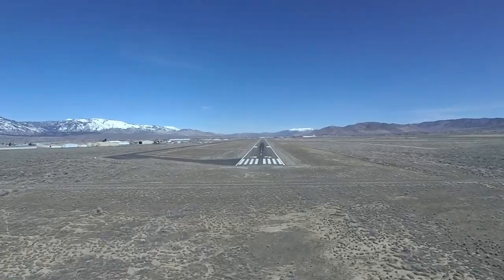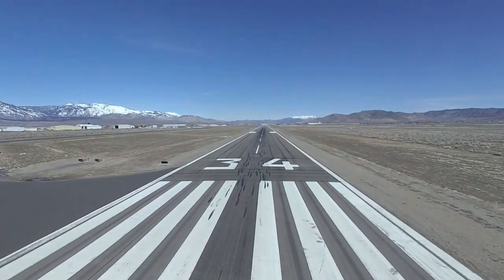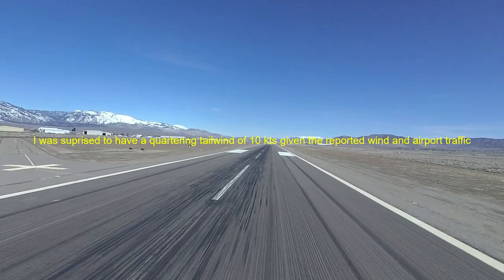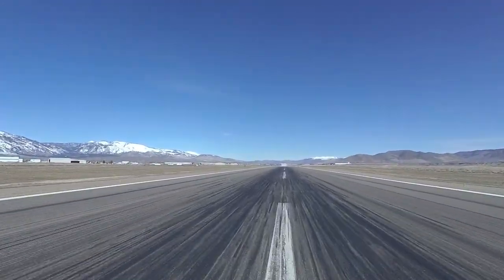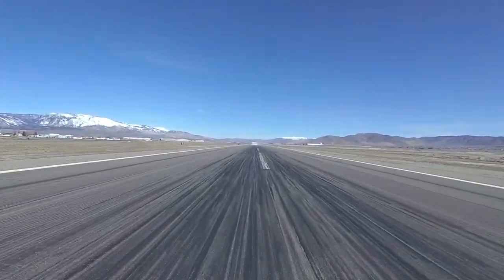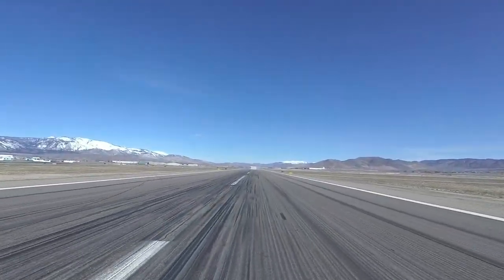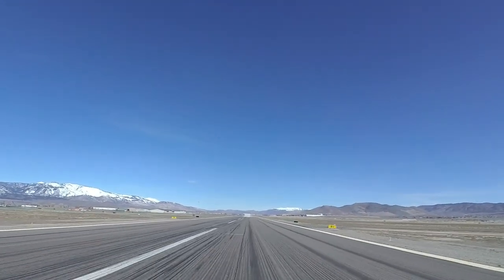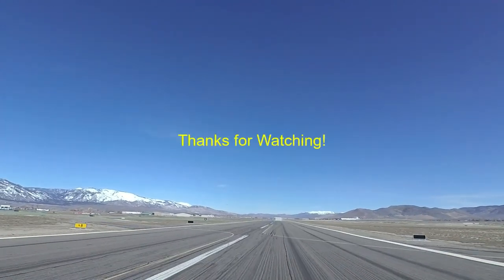Super Cub 20 Alpha turning left crosswind runway 3-4, Minden. Copying, Super Cub 20 Alpha turning left downwind runway 34, Minden. We're looking for you downwind, sir. We're gonna see you. Are you close to 395? I've got you inside, well behind me. I'm just inside 395. These are 34 numbers now.